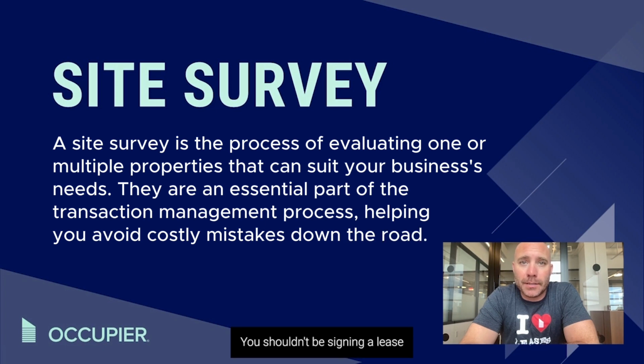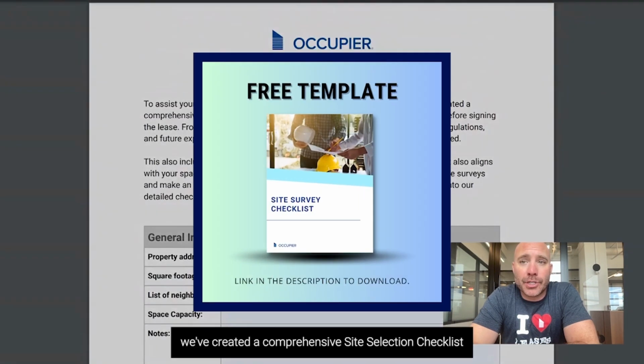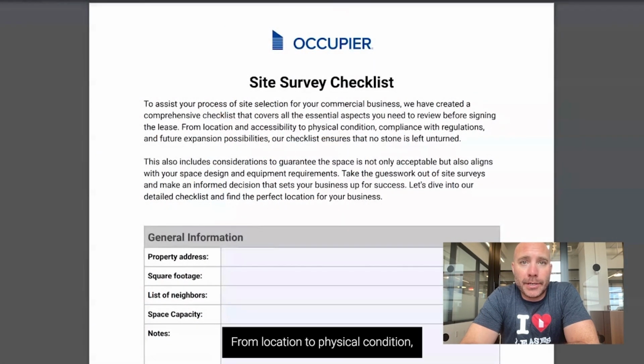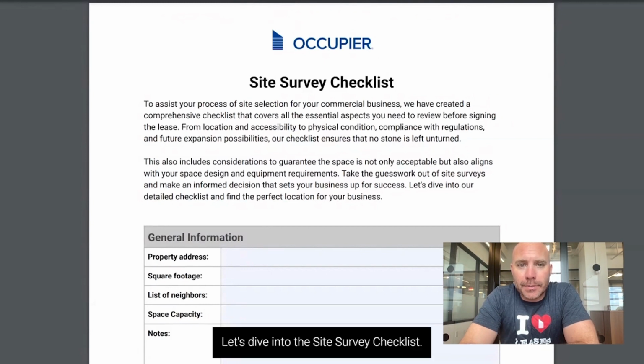You shouldn't be signing a lease that doesn't suit your business's needs. These can be location, financial budget, or any structural issues that you might require for your business. To help you get started, we've created a comprehensive site selection checklist that covers all the essential aspects of evaluating a property. From location, to physical condition, to financials, to future expansion possibilities, we ensure that no stone is left unturned. Let's dive into the site survey checklist.